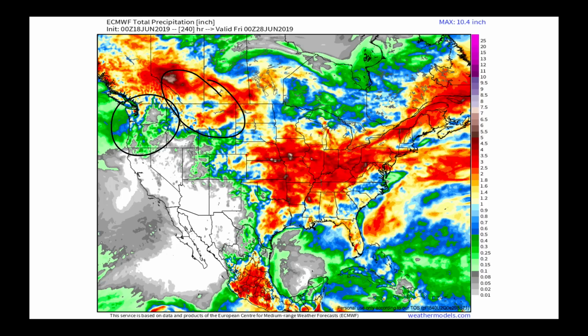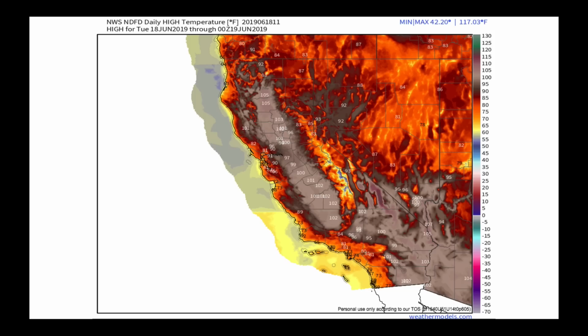California, dry. By the way, just so you know, on the other side of the mountains, people are not happy about this. We're desperately trying to finish planting a crop, and it is just incredibly wet over the next 10 days. But let's take a look at those temperatures.